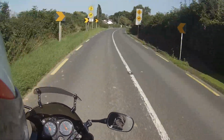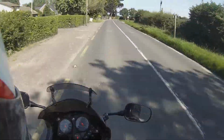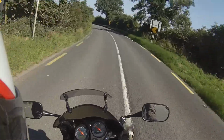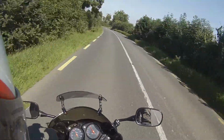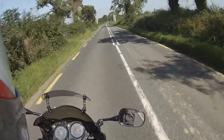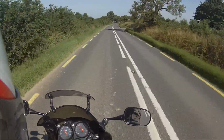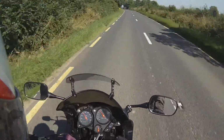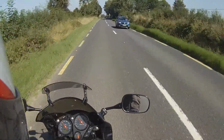It's no slouch in the corners either. It feels nice and stable. Well planted, predictable. Obviously it's no MT10 or anything like that, but it works fine. There's a decent amount of protection from that screen. It's not bad. I'm not sure how effective it is without that little Puig screen there. I really don't know. But it's decent. It's definitely more effective than the naked version.